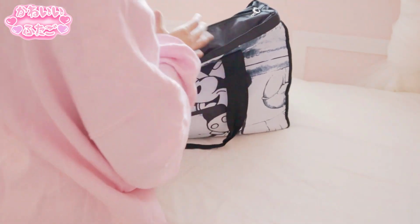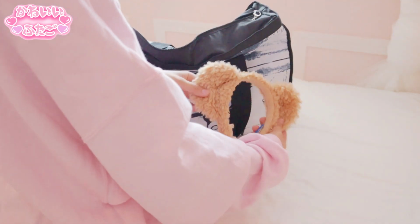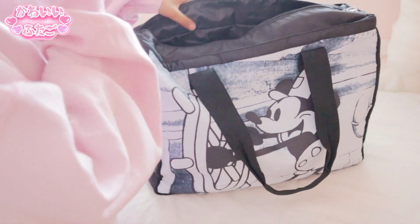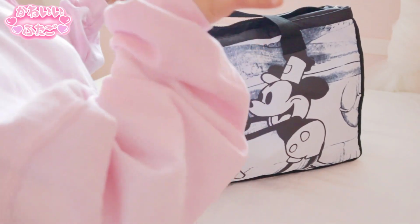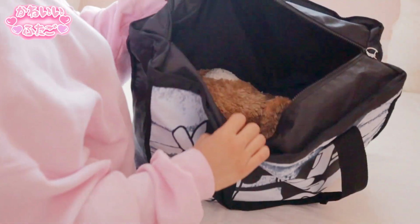There, and then of course I'm taking my Duffy ears going in here. So this is my little suitcase. I am by no means done with packing. Like I told you guys earlier, I still need other basic things, but for now let's just put a couple items.